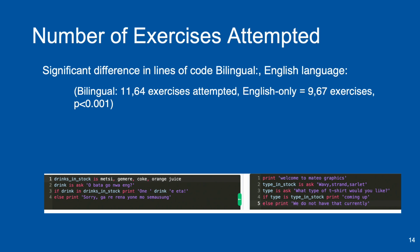Students were given equal time to complete the programming tasks. We do observe, however, that the bilingual students completed more exercises as compared to the English learners, and these results were significant. So this suggests that when students were programming in the bilingual language, it may have influenced their engagement with the platform. This aligns with the research by Molina and colleagues, where they found that students ask more questions and are more engaged when the medium of instruction is bilingual.